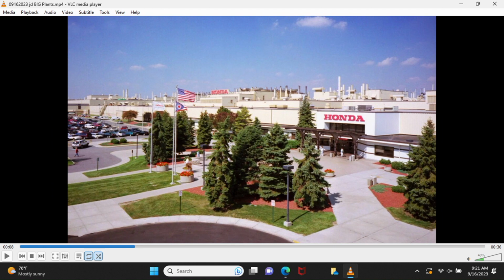Number 5 is Toyota, Georgetown, Kentucky, 315,889 cars. Toyota has long manufactured many of its cars in America, including the top-selling Camry, the midsize. The Camry is assembled at the Toyota plant, a 7.5 million square foot plant in Georgetown. Huge. Yeah, it's the largest plant outside of the one in Japan.